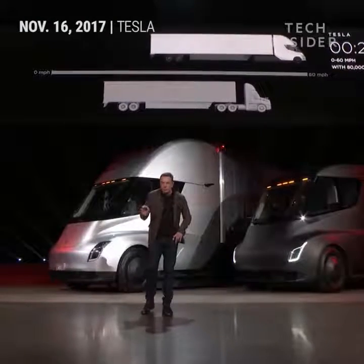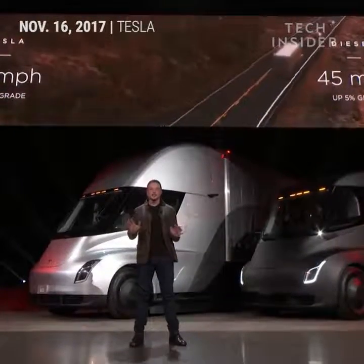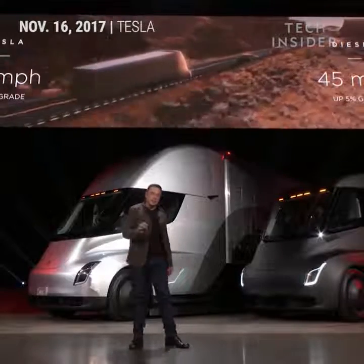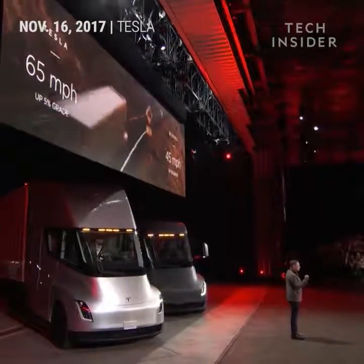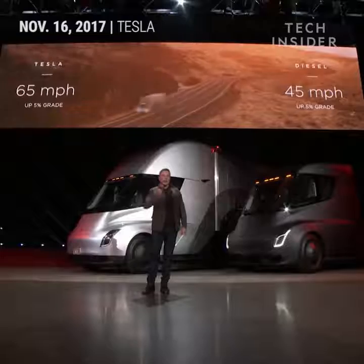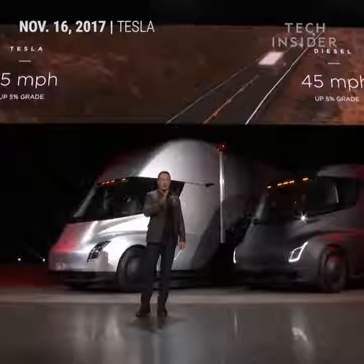Now, what about up a hill? The best diesel trucks can only do 45 miles an hour up a 5% grade. The Tesla Semi can do 65 miles an hour at 5% grade. That's 65 miles an hour continuous at max gross. What this means is that if you're pulling a load over the Rockies or some mountainous terrain up a hill, you're earning 50% more per mile than you are in a diesel truck.